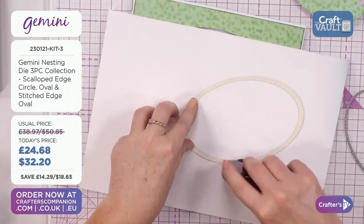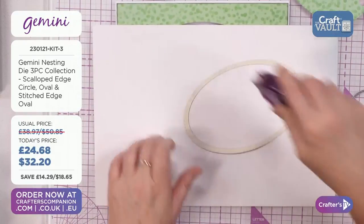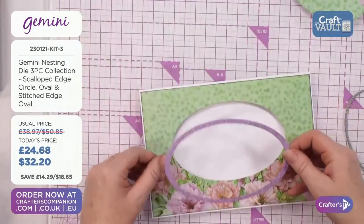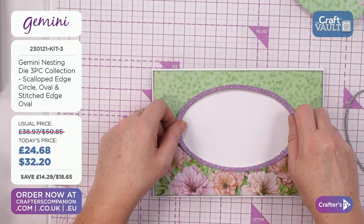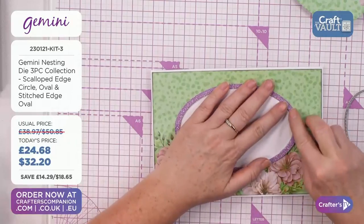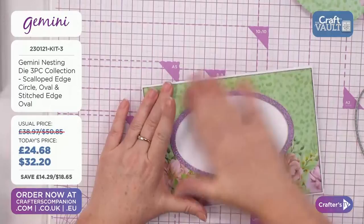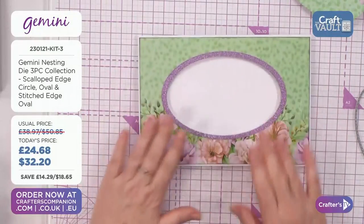You could sort of use a wet glue. If you don't have the Gemini, you might just have to send that through your die cut machine a few more times. But because I've got the pressure of the Gemini, I know that's going to cut perfectly through both pieces of card at the same time. So just popping that round the edges, sticking that down, and that creates our outside aperture card, which is beautiful.